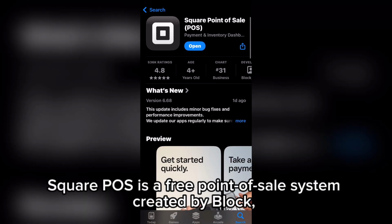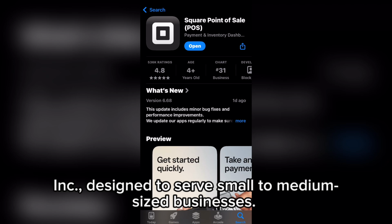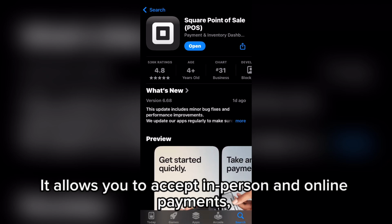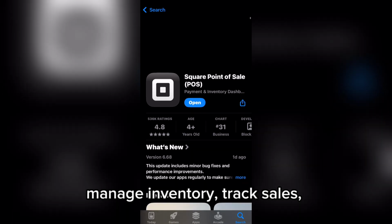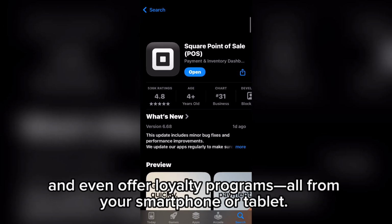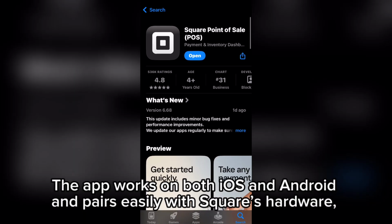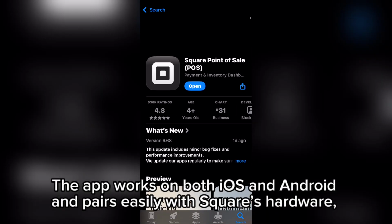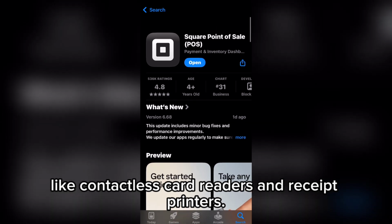Square POS is a free point-of-sale system created by Block, Inc., designed to serve small to medium-sized businesses. It allows you to accept in-person and online payments, manage inventory, track sales, and even offer loyalty programs, all from your smartphone or tablet. The app works on both iOS and Android and pairs easily with Square's hardware, like contactless card readers and receipt printers.